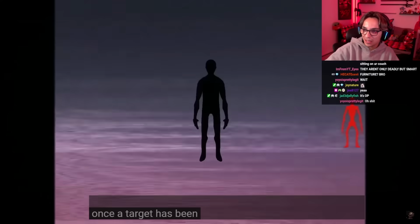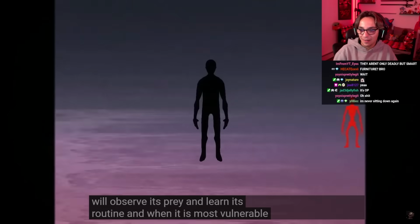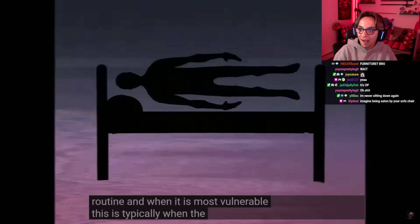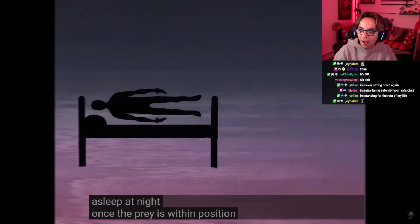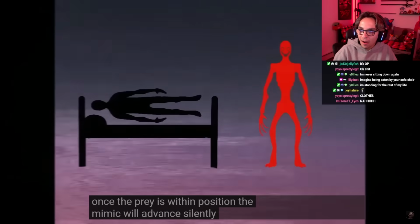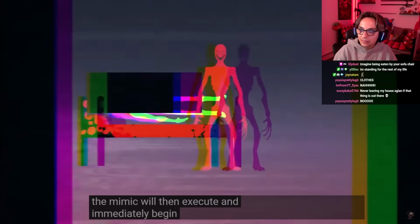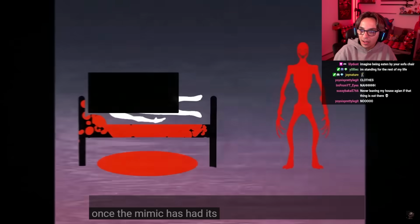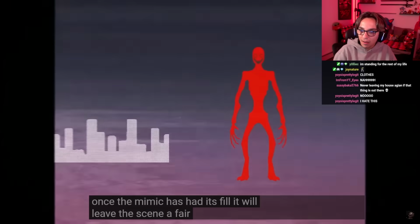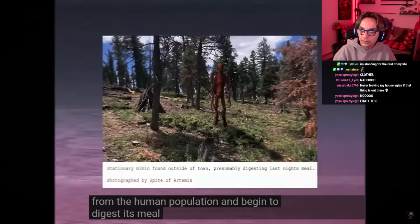Once the target has been found, the mimic will observe its prey and learn its routine and when it is most vulnerable. This is typically when the human is asleep at night. Once the prey is within position, the mimic will advance silently until it is close enough. The mimic will then execute and immediately begin consumption. Once the mimic has had its fill, it will leave the scene, a fair distance away from the human population, and begin to digest its meal.